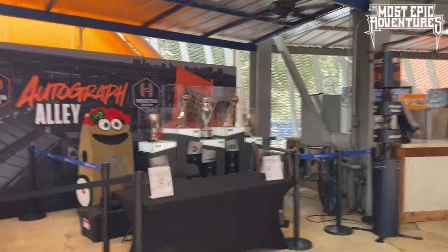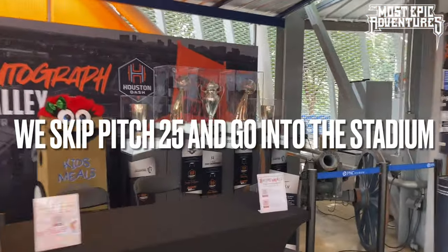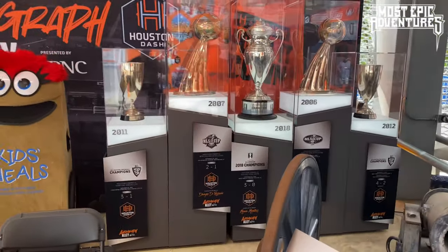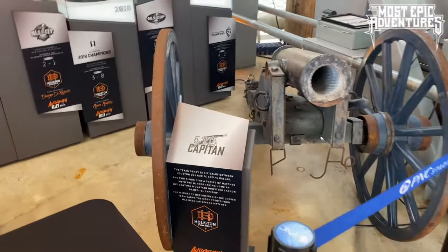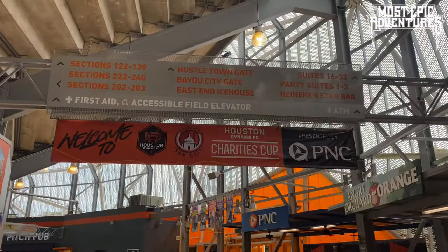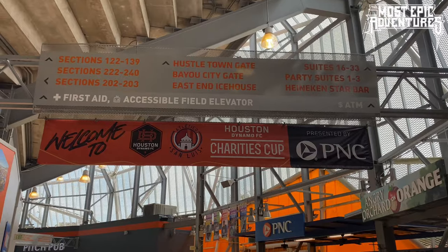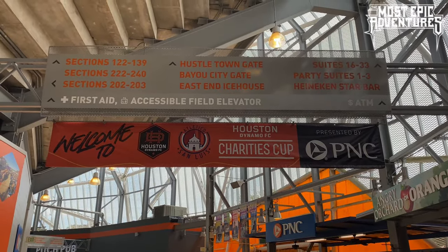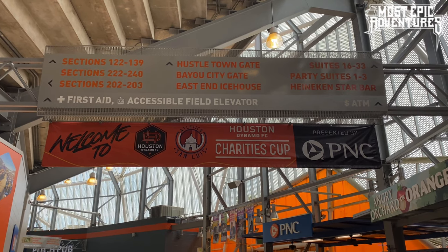All right, we're in the stadium. We can see the trophy cases. The trophies have new cases here. That's really cool. And El Capitan has its own label. And we have some copyright music being played. They make banners for every one of these games, which I really enjoy. It's a nice touch, so you know who's playing and what the game's all about.